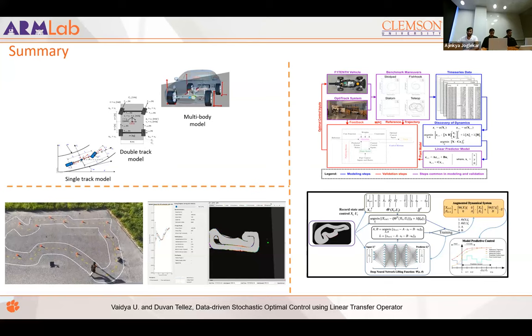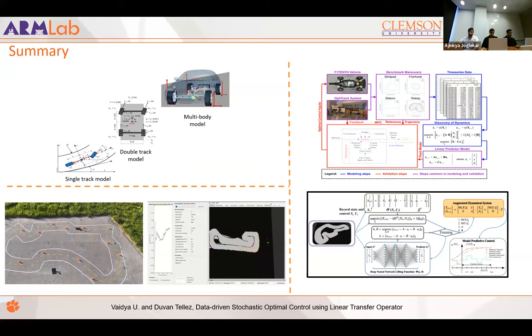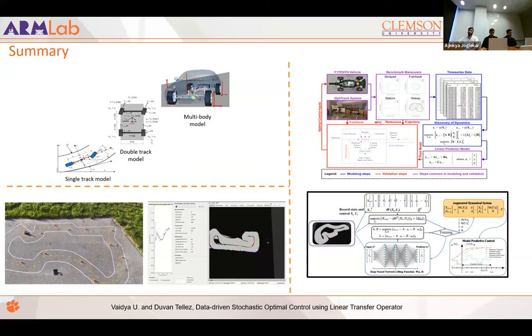I would like to ask Shinmay and Tanmay to highlight their AutoDrive framework now, which is a major enabler for our developments.